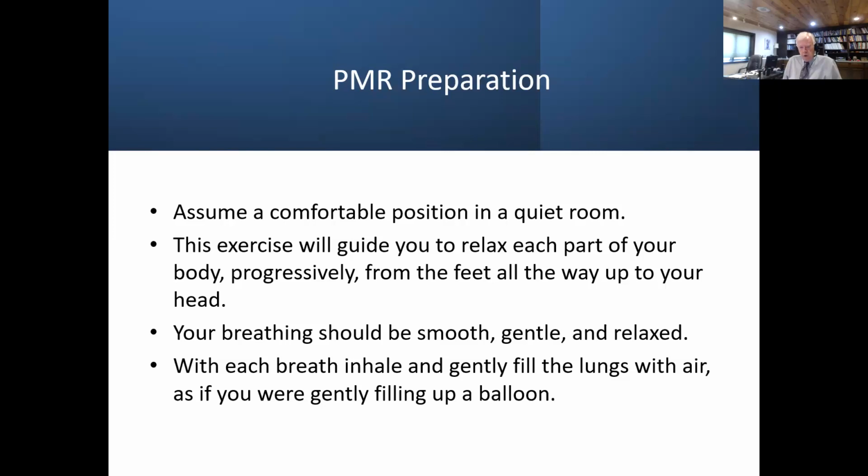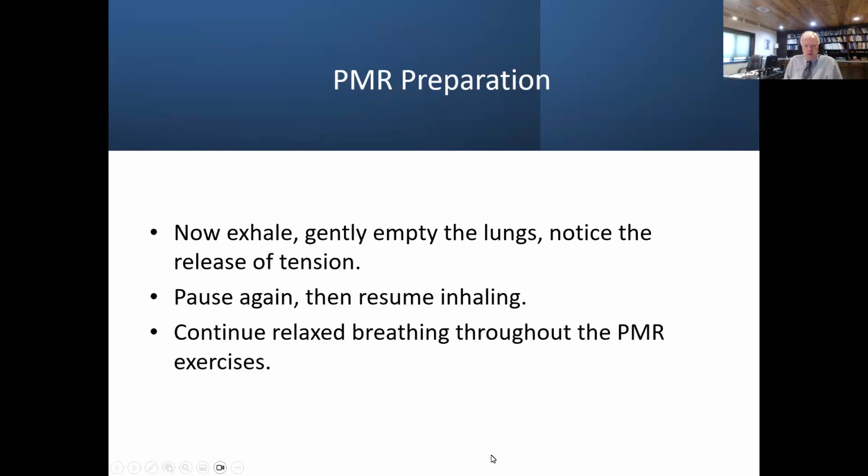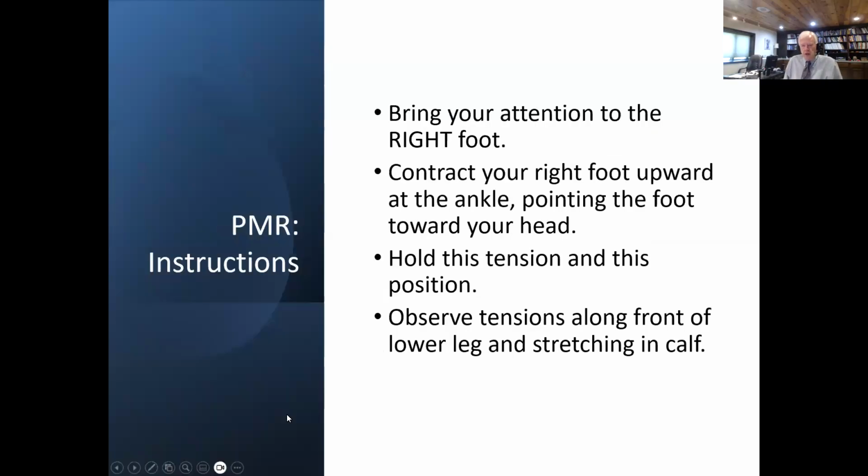I invite you to allow your breathing to become smooth, gentle, and relaxed. With each breath, inhale and gently fill your lungs with air as if you were gently filling up a balloon. Pause and then gently exhale, emptying your lungs and noticing the release of tension as you breathe out. Pause again and then resume inhaling. Continue this relaxed breathing throughout the time of our progressive muscle relaxation exercise.